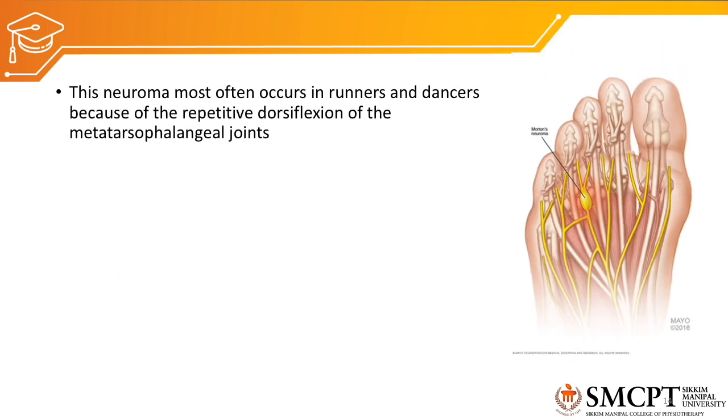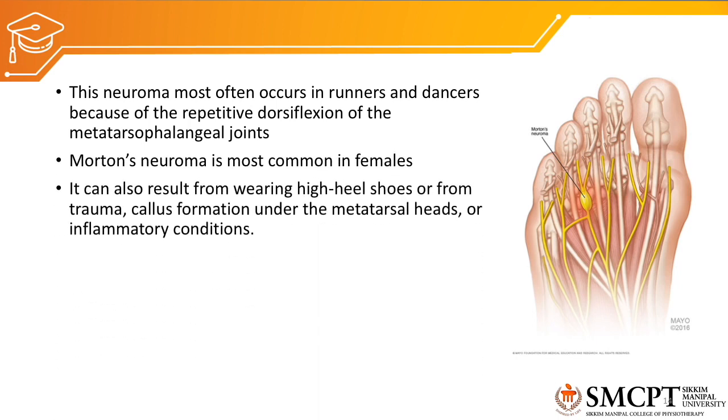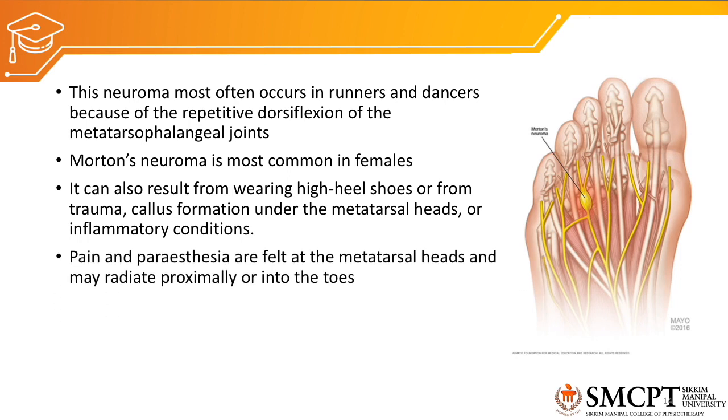This neuroma most often occurs in runners and dancers because of the repetitive dorsiflexion of the metatarsophalangeal joints. Morton's neuroma is most common in females. It can also result from wearing high heel shoes or from trauma, callus formation under the metatarsal head, or inflammatory conditions. Pain and paresthesia are felt at the metatarsal heads and may radiate proximally or into the toes.